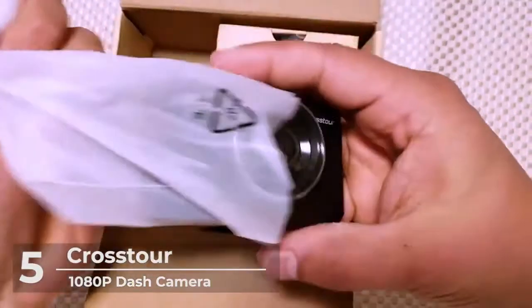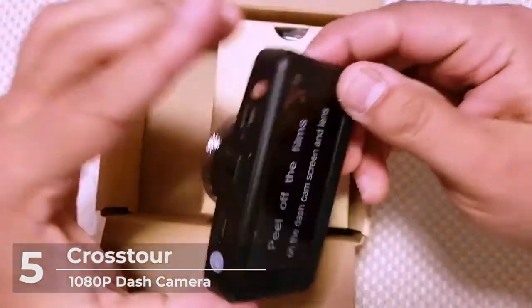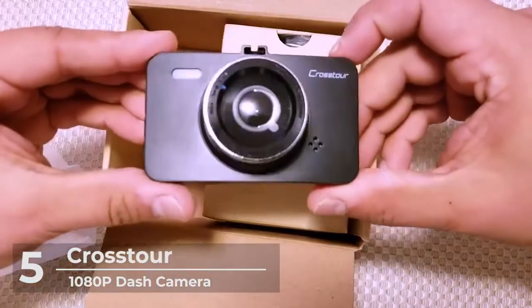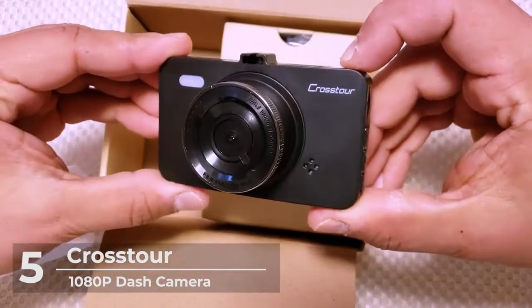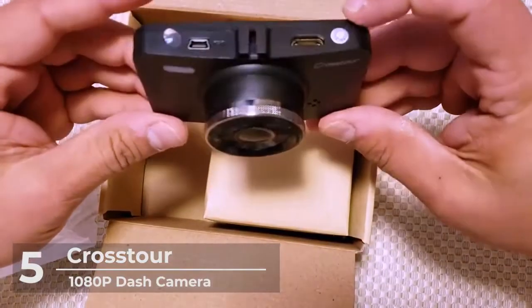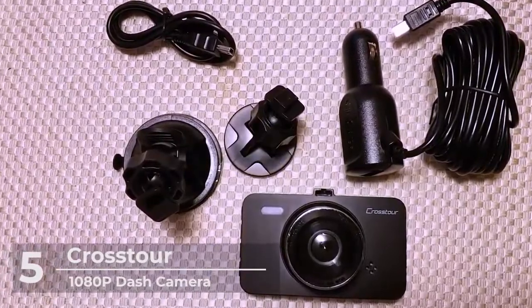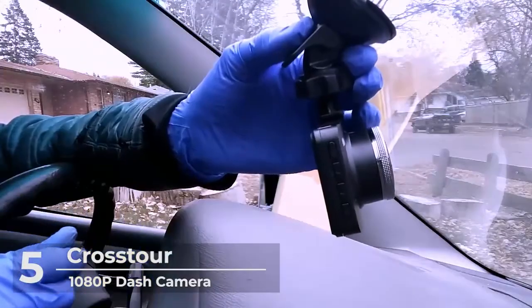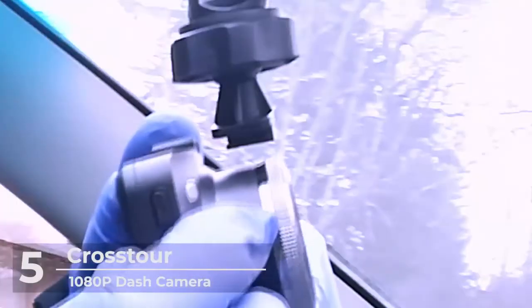Now, let's talk about its awesome visual resolution. The Crosstour 1080p dashcam has a 3-inch large LCD screen car recorder that combines with a 1080p Full HD and 12MP resolution. Its super large screen shows the real-time image. This would help you to clearly see every detail when playing back, bringing better visual experiences.